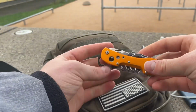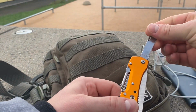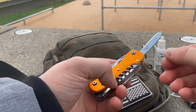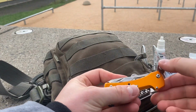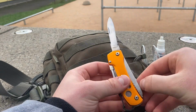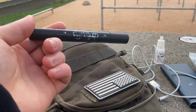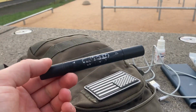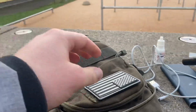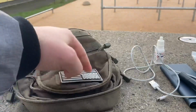And here, this is my multi-tool from Stainless brand. A very useful thing for everyday carry. Now we can see a lot of instruments. Very useful thing. Next one, this is my marker. You can draw something and so on. Very useful thing.